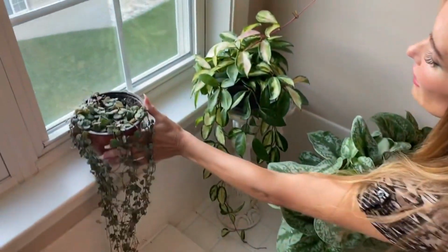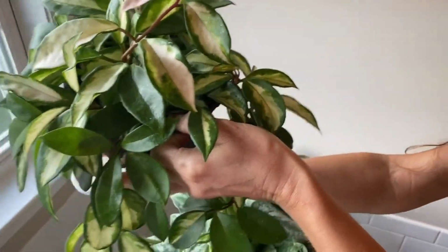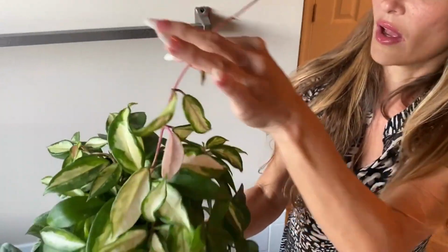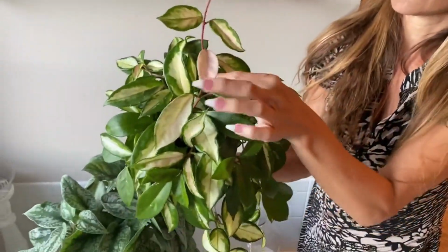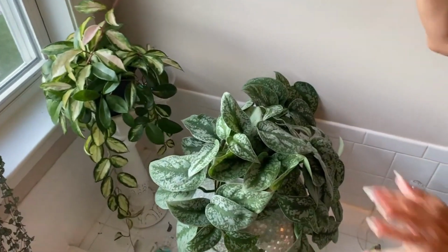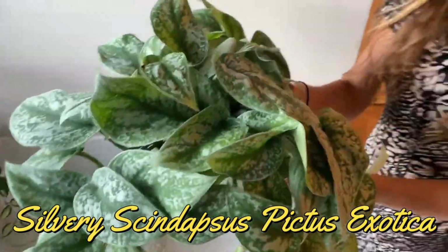All right, and then over here we have a Hoya Crimson Princess. Whoopsie, oops, sorry. All right, and yeah, it's grown quite a bit of tendrils this summer. Lots of cool variegation. It's got this new growth up here. Very cool pink stem, if you can see that. Yeah, it's really awesome. Love it. So pretty. Very pretty. And then one of my absolute favorites that I adore is this amazing Scindapsus Pictus Exotica.